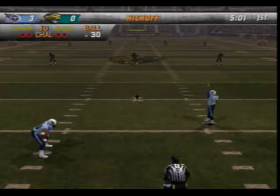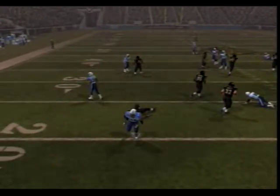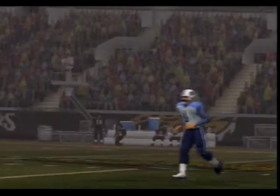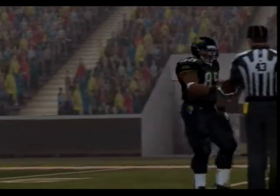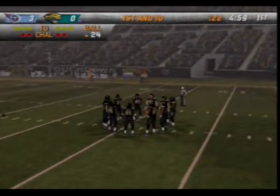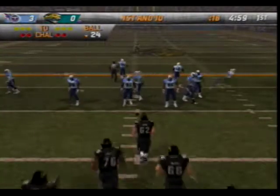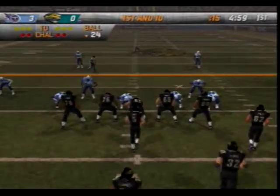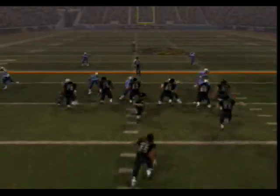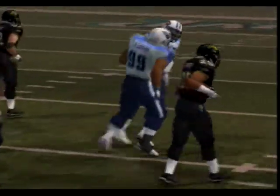He's back and ready to put this one in the air. From the 13. Jacksonville trying to push this one all the way down the field for the lead. Ball on their own 24. Defense lines up in the nickel. Hand it off. Carter comes up to make the play at the 26-yard line.